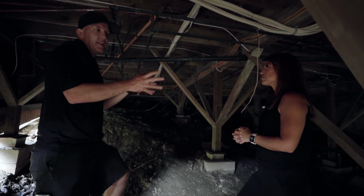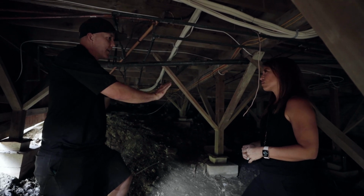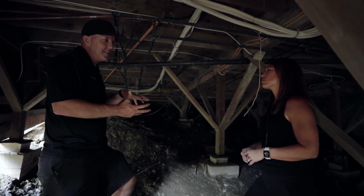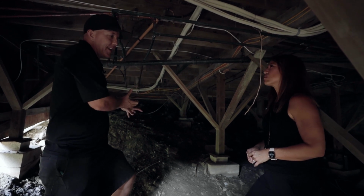So then we go back to that original build year and ask, is it done settling if you're keeping water out? That's great for someone to anchor, like an anchor system or someone that deals with hillside, but keep in mind, is it done? Is it necessary to anchor back?